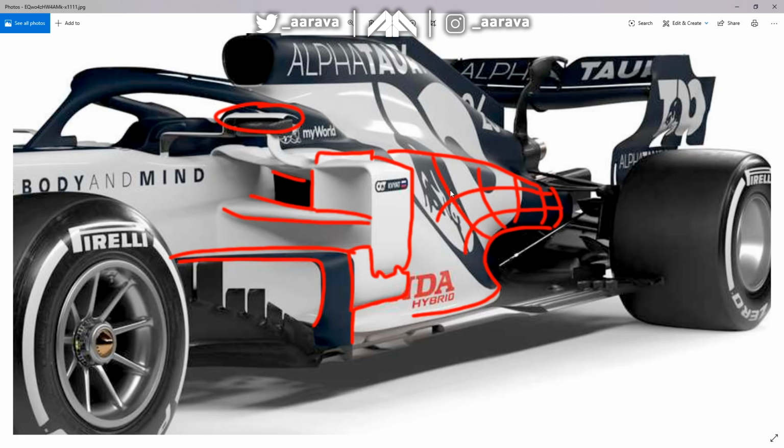Essentially, the vortex generator creates tip vortices on the edge, and that vortex mixes and energizes the air and keeps it attached a little bit further as it goes down the engine cover.